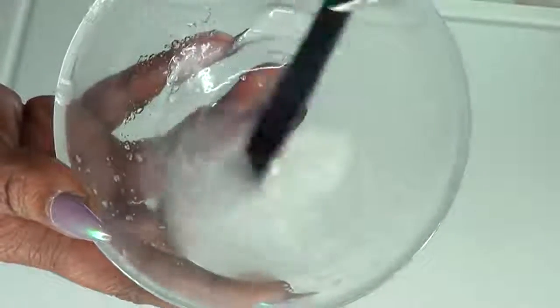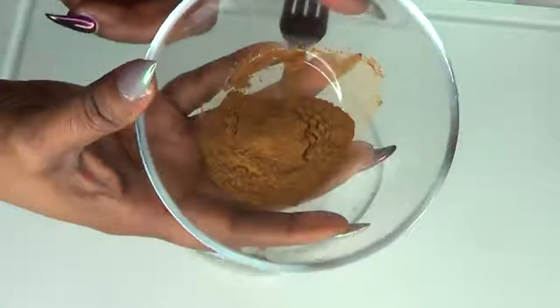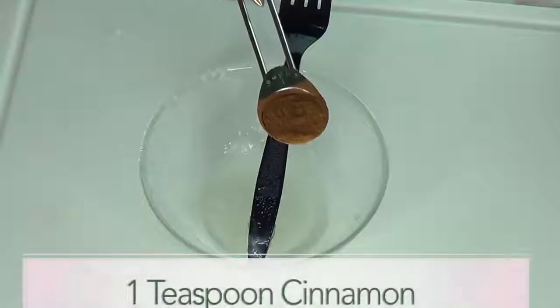This smells really, really great. Now once the vapor rub has completely melted, you will notice it's a little thick. Take a look, a little thick, and that's good. And next we're gonna add our cinnamon powder. And we're using 1 teaspoon of the cinnamon powder.